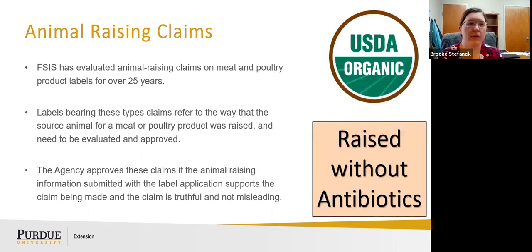The first labels we're going to talk about are animal raising claims. The Food Safety and Inspection Service has actually been working on these kinds of claims for over 25 years, so it's nothing really new to us. Things have slowly been moving this way. It's probably been in the past 5 to 10 years that consumers have been putting more pressure on different label claims.